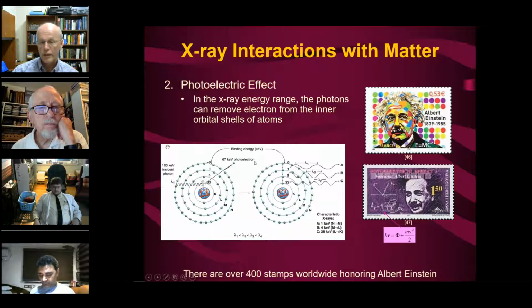And then, of course, like I described earlier, nature abhors a vacuum. Something will drop in there, and that atom will then emit some radiation. That electron will emit some radiation. And depending on where that electron drops from, again, will depend on what the radiation energy is.